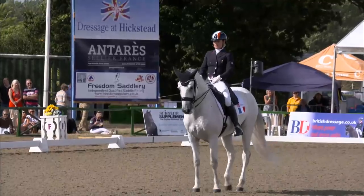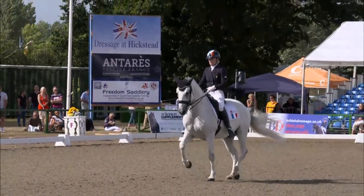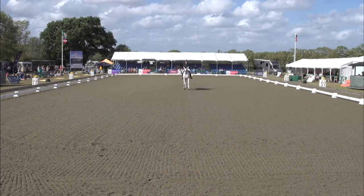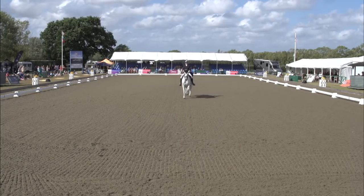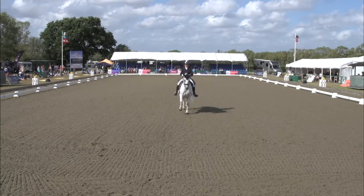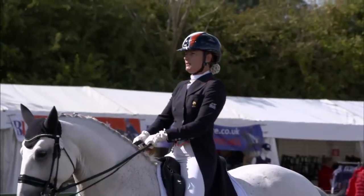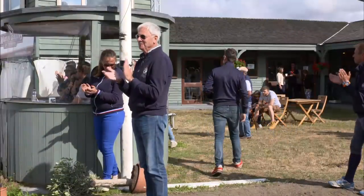Lovely transition back to piaffe. Slightly travelling, a step left back and back, but yeah. She's trying to correct the regularity through the contact, I think, wasn't she? She was just coming higher on one hind than the other. Not quite square, but a really nice test. I quite enjoyed that one, actually.